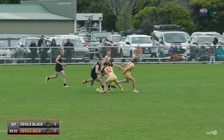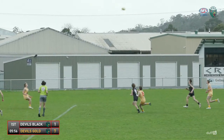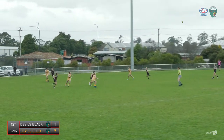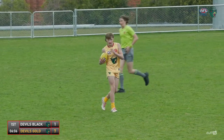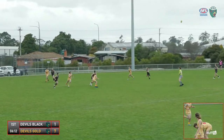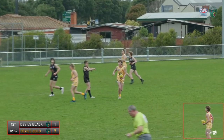Ball just bouncing around. No real clean possession. There's one there. Kicks the ball forward, centre half forward. And he has it again. He's brought his own football. Kicks the ball to centre, to the top of the square. Oh, great set of hands. Terrific mark from Husband, from Prospect, who will go back and have a shot on goal to give him a little bit of a buffer here in the first quarter.